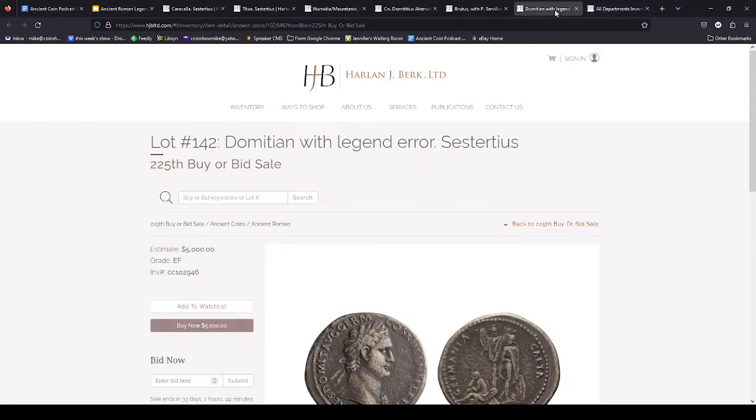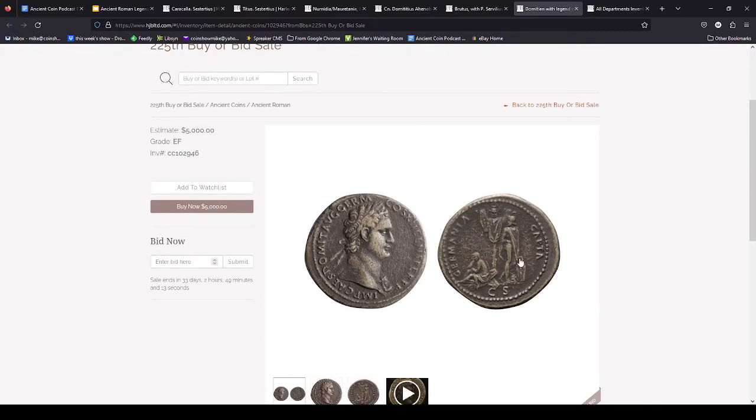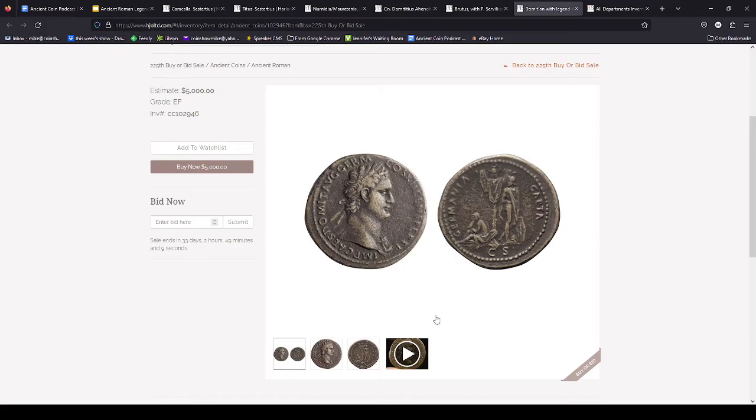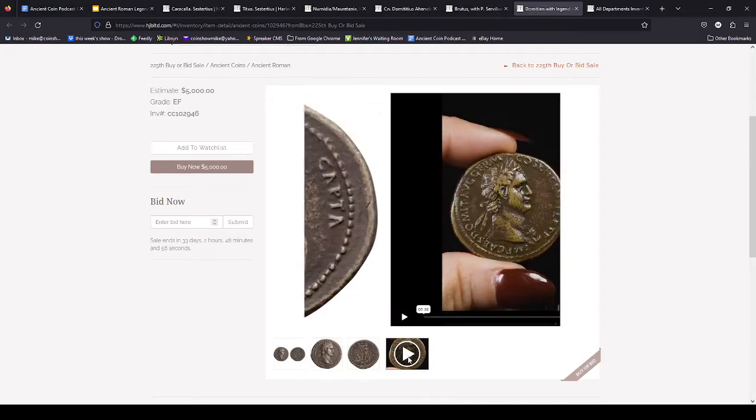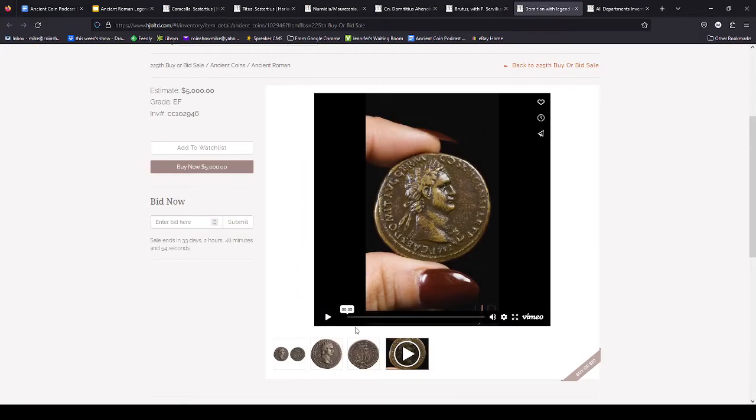in Curtis's collection, and this is a great example of how Curtis collected. So this is Domitian, probably an as. No, it's a sestertius, so it's a larger coin. And again, every single one of our coins will have a video, which is going to be the fourth tile there, and then you can hit play right within there, and you'll see exactly what the coin looks like.